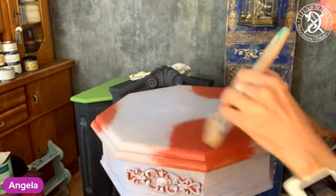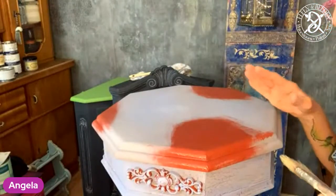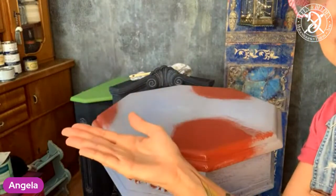As it is pretty sticky, you might have it a little thick on there. If you have a dresser or something like that standing up, you can lay it down.